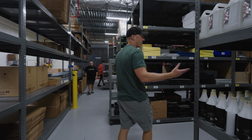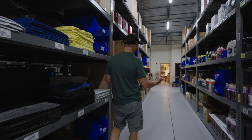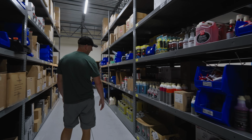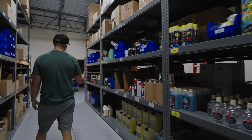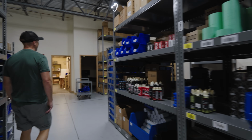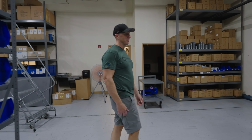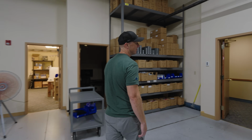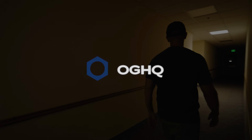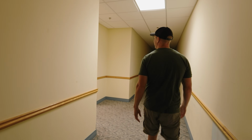But everything in here, you're looking at 5,000 SKUs. 5,000 SKUs add up to my obsession. Now, there's some redundancy and there's some packages and things like that. So we have about 2,500 individual items that make up all the things that I'm super interested in. And that list grows virtually every day. So back here is where we're assembling hoses. This is a pretty large area.